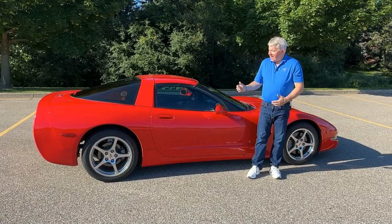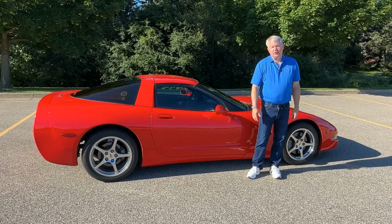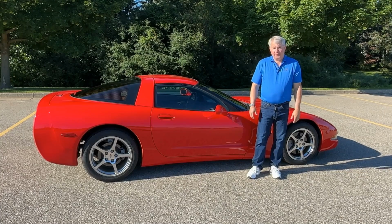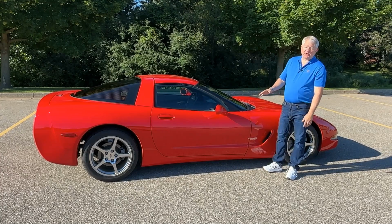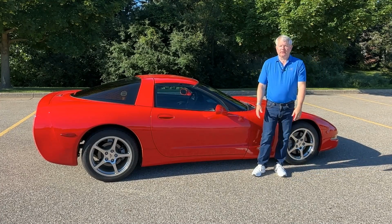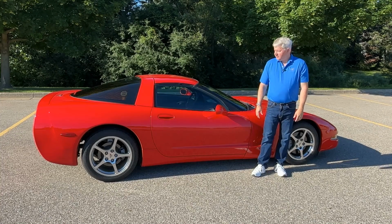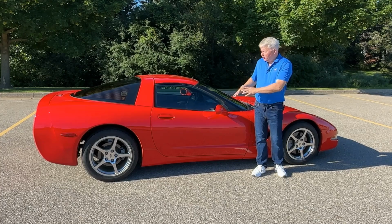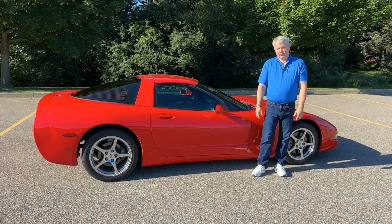And so today I'm going to go through and give you a few tips and tricks of things to look out for if you're shopping to buy one. Now, I want to say up front, I'm not a mechanic, so I'm not going to get into a lot of detail under the hood. There are other videos out there. CNS Corvettes, for example, out of Sarasota, Florida, has got some good videos on the C5. I'd recommend you check out their content. But I will go through both outside and inside the car with some of the things that I've experienced over the years that you might want to look out for.